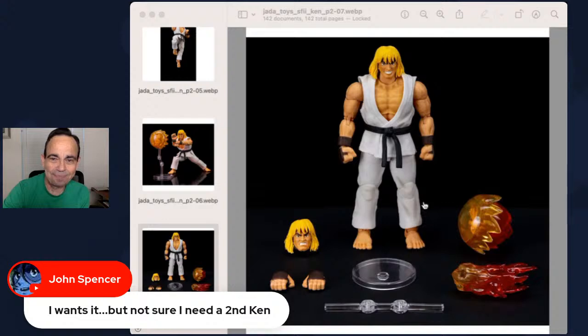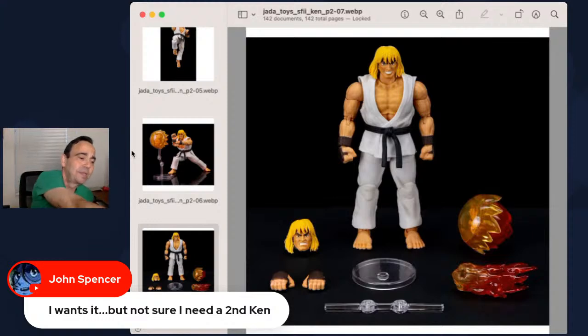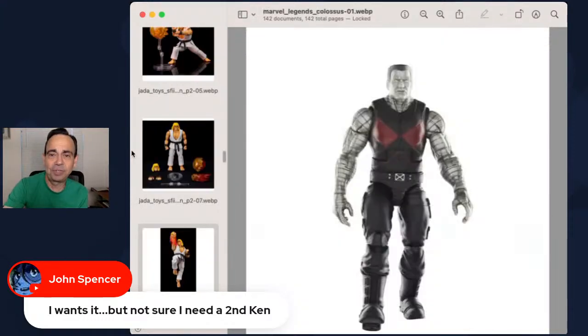So there's that, I suppose. But obviously, I haven't been doing much of that. I still only have 5 Jada figures. But one of them is on the desk, and it's Chester, and I love me some Chester.